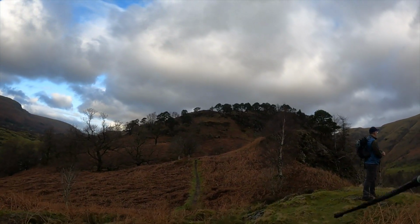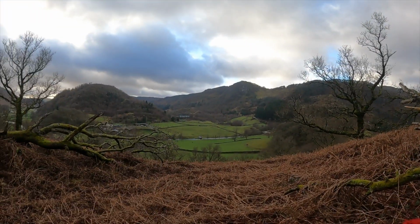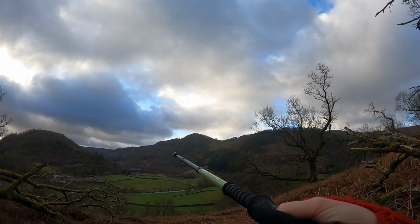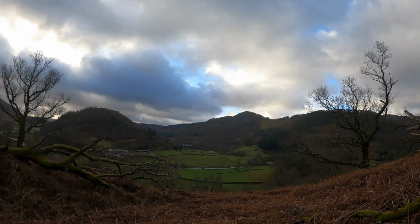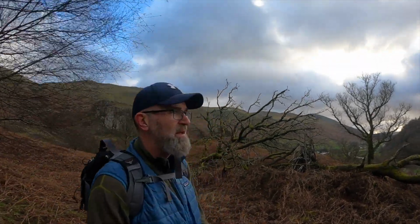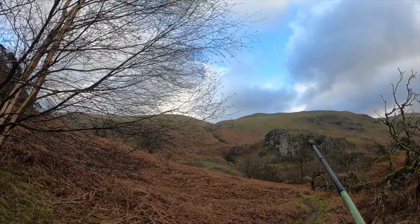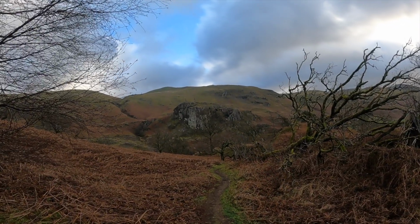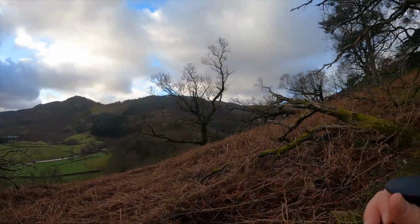Still going up there somewhere. Can just see the end of Thirlmere Reservoir. There. And I just had a quick look at the rock previously mentioned on the map. Believe that's Castle Rock. Very dramatic. Onwards.